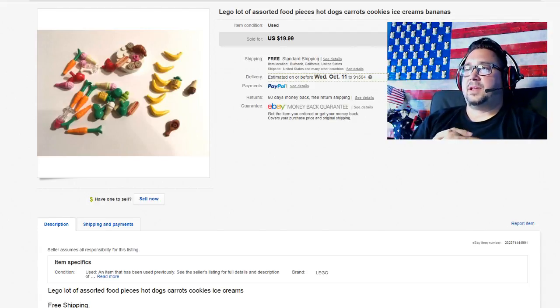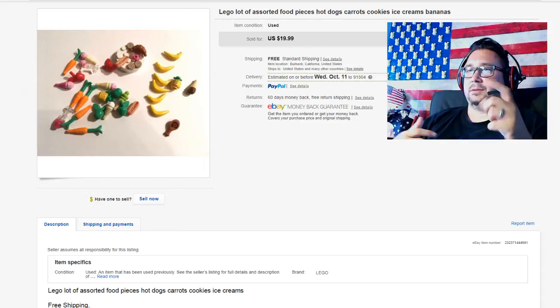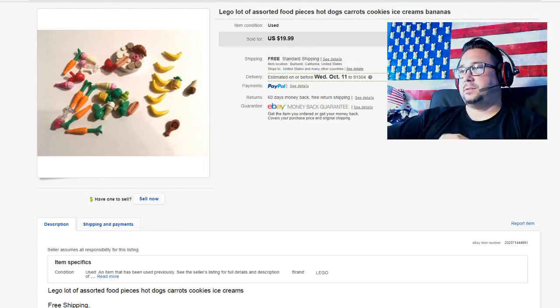This actually sold for $11.99 plus free shipping, which isn't too bad, especially when you pay like $40 for a 50-pound box of Legos. Literally an ounce worth of Legos is almost a fourth of that payment. So there's that. Definitely look out for Legos.